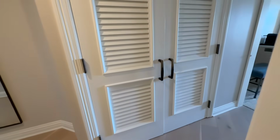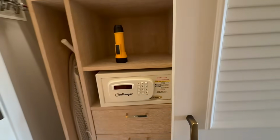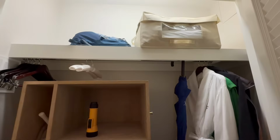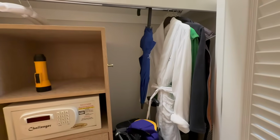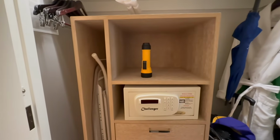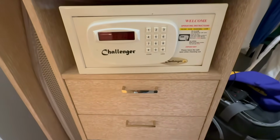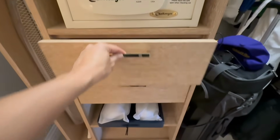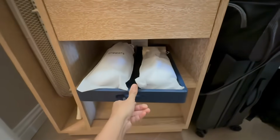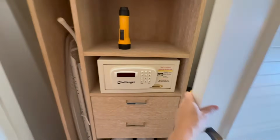All right, now let's check out this closet. This is your normal closet with some extra pillows and blankets up there. There's an umbrella and another bathrobe. They provide a flashlight, and here is the safe and some more storage drawers. And a couple of slippers. All right, let's close this up.